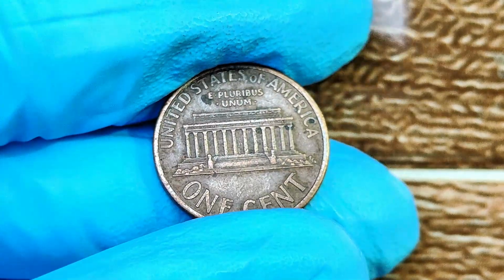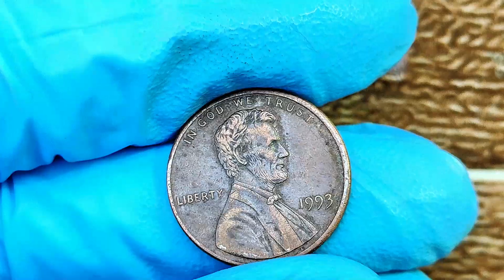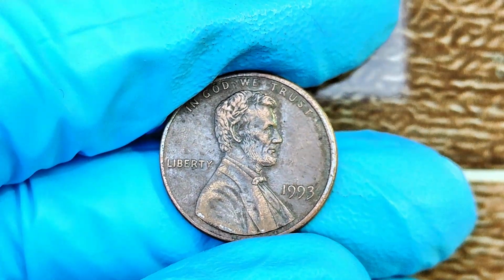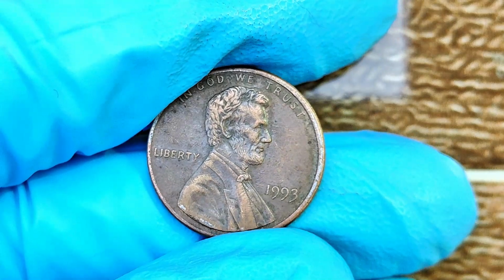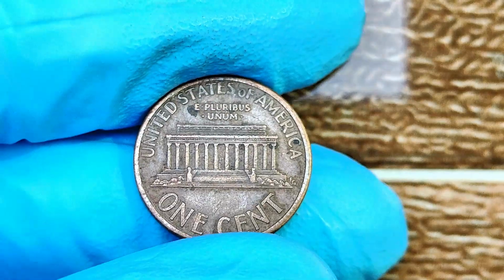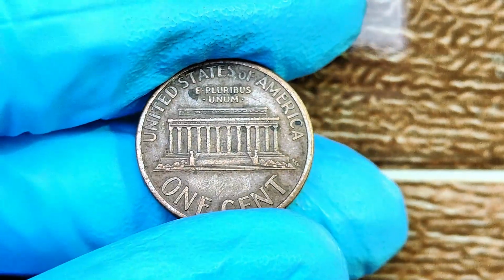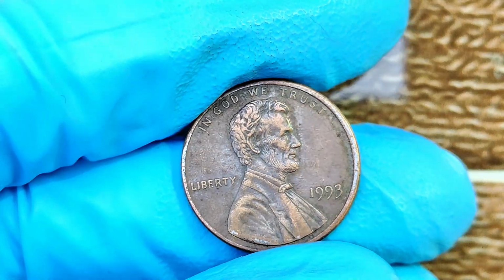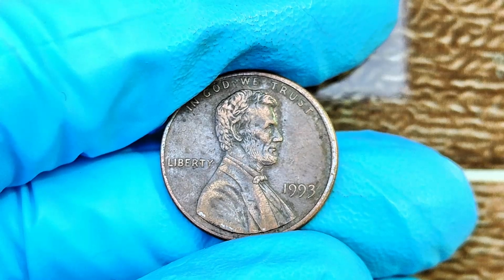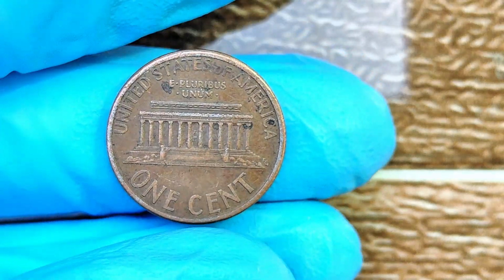Why no mint mark? It's simple, pennies minted in Philadelphia traditionally don't carry a mint mark. It's like they're too cool for labels. But here's the twist, condition is key. A circulated 1993 penny is, unfortunately, still just pocket change. But in mint condition, or better yet, a graded condition like MS 65 or higher, now we're talking. Those can fetch anywhere from a few bucks to, in some cases, upwards of $20 or more. 20 bucks. That's like 2,000 regular pennies.